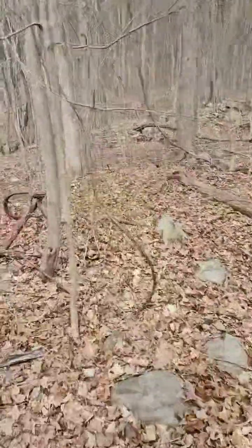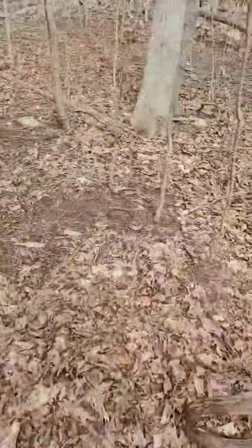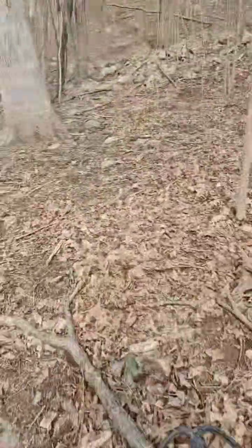A lot of turkey activity over here. You see how the leaves are kind of missing in spots? You get the wild turkeys over here scratching the leaves, getting the worms.